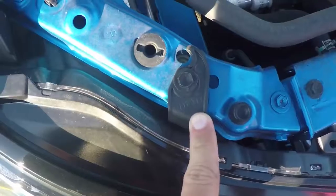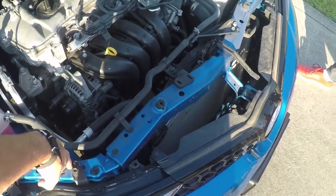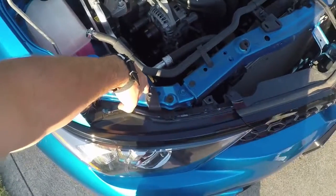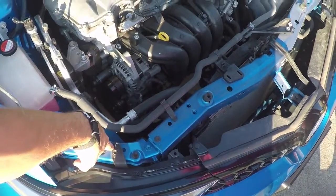All right. That's interesting that they put your headlight adjust right here. So you can be a colossal cockbag just by turning that screw and have your low beam shining high.